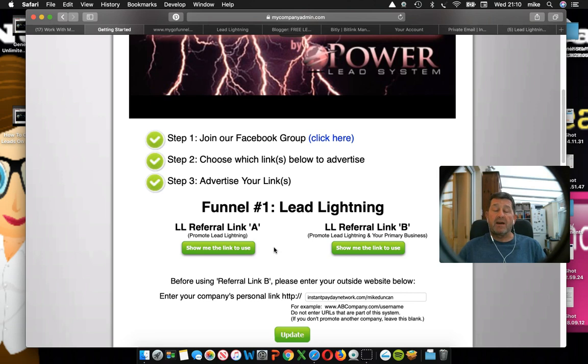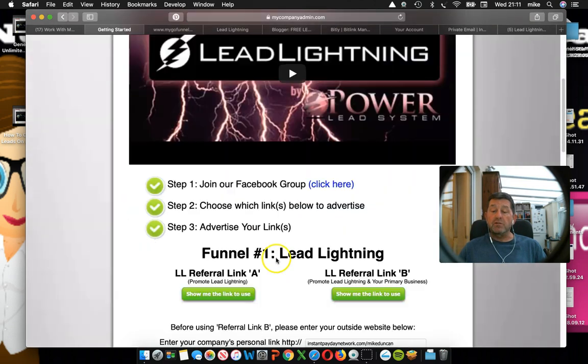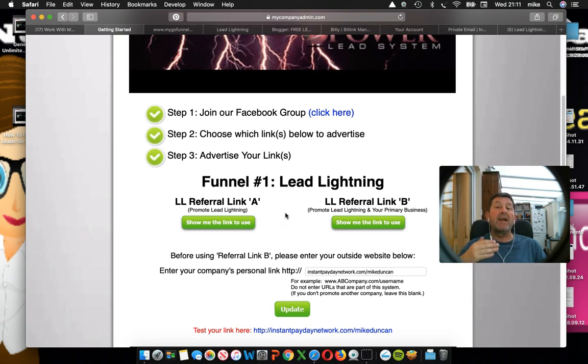If you have another business, which most of you have, you need to use Link B. How you do that is you put whatever business it is, your referral link or affiliate link, whatever you want to call it, your personal link, here in this box, and you click update. Now that automatically programs another 7 or 8 emails to you.